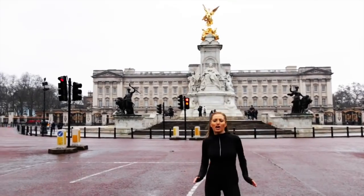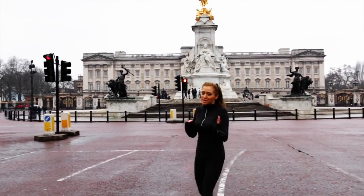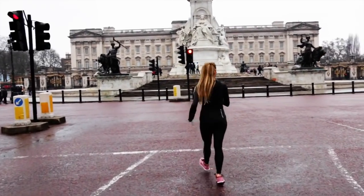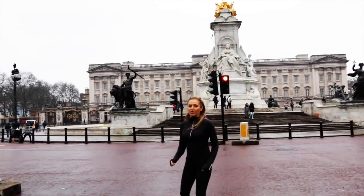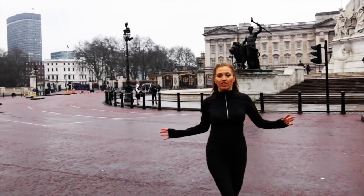So here we are at the amazing Buckingham Palace. It's a bit of a grey sky, so you can't really see the incredible golden statue at the top there, but trust me, it's amazing. So let's just make sure you're still marching, and also keeping those tummy muscles pulled in nice and tight for me.